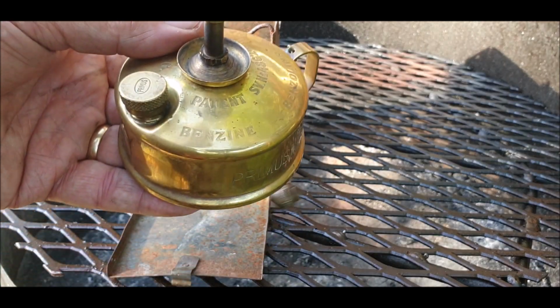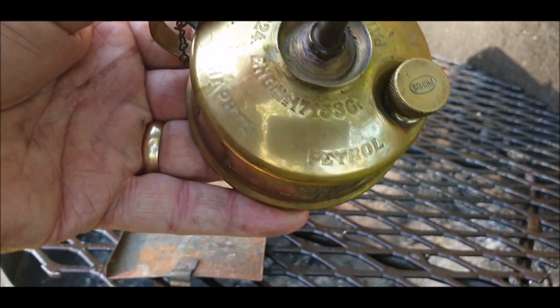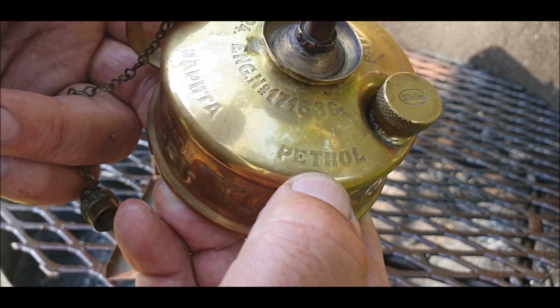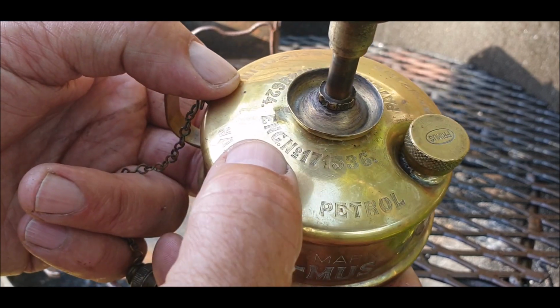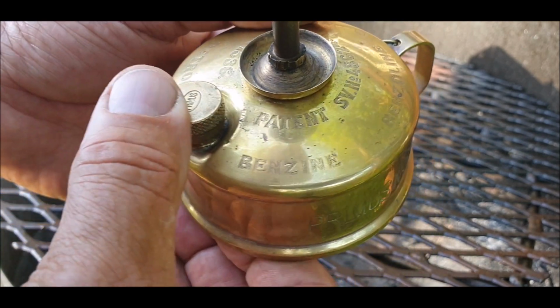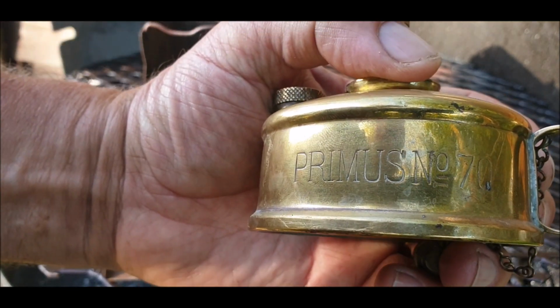So it is actually a petrol. It's not paraffin, is it? No, it's actually a petrol. It says petrol on it. I'm just going to get my specs and have a look. Okay, petrol, and naphtha, whatever that means. Made in England, number 171536, Primus. If you want to know all this, people do, they love it. And it's a Primus number 70.